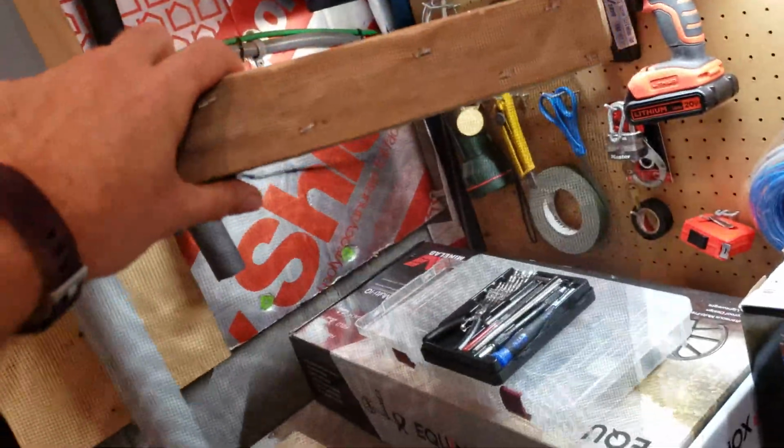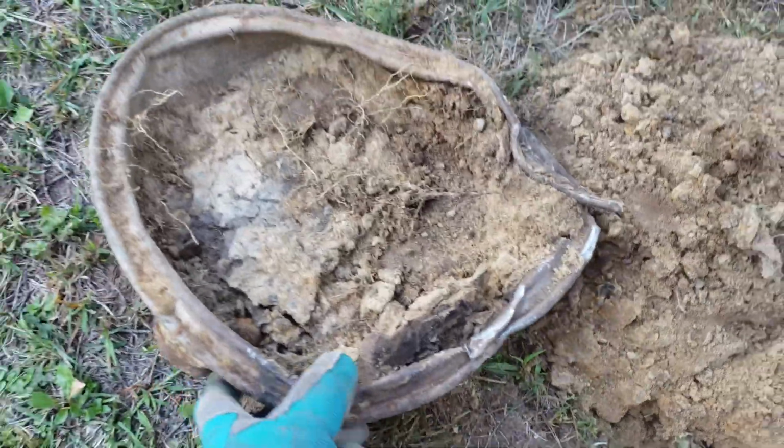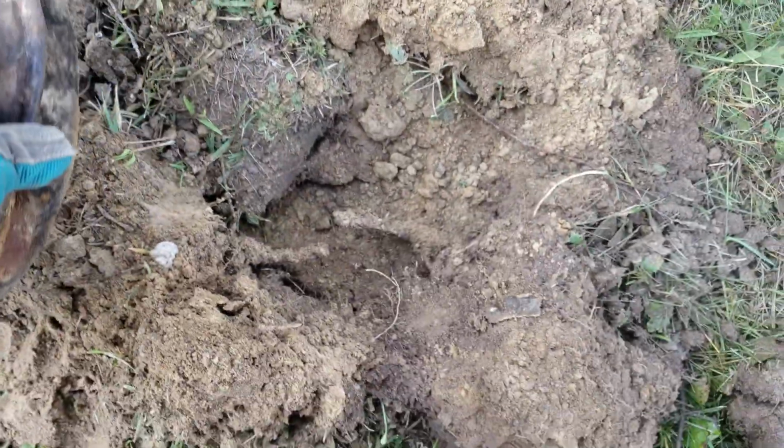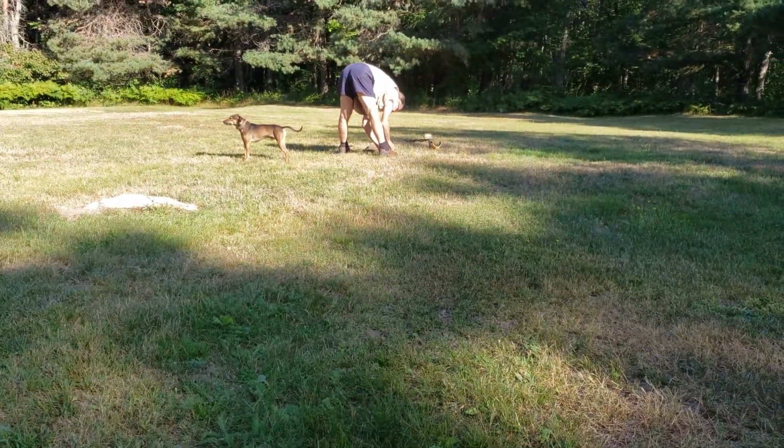Okay, it's not pretty, but it will screen some mud and stuff. Well, I'm pretty sure the AT would have found that. An old camp pot. We're just doing half an hour at the park here before we go down to the creek. Hoping to find one more silver.